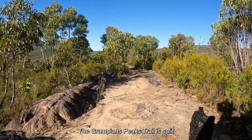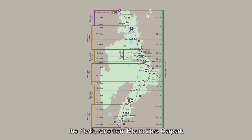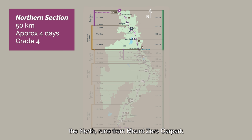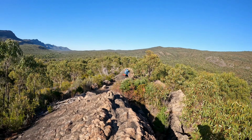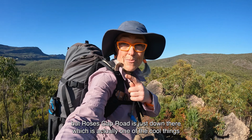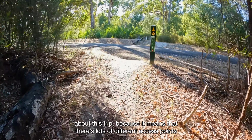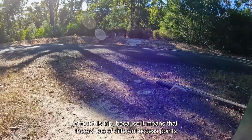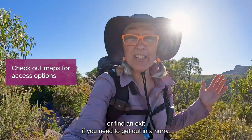The Grampians Peaks Trail is split into 3 sections, and this section, the north, runs from Mount Zero car park all the way down to Hall's Gap. So I feel like I'm in the middle of absolute nowhere, but Rose's Gap Road is just down there, which is actually one of the cool things about this trip, because it means that there's lots of different access points to maybe start and finish in different locations, do shorter sections, or find an exit if you need to get out in a hurry.